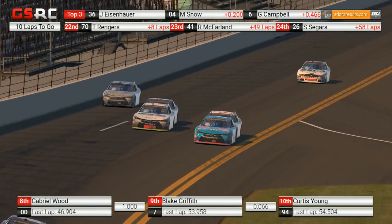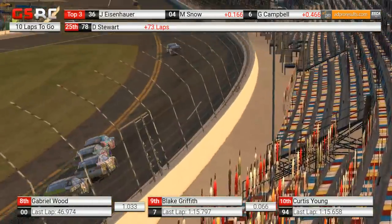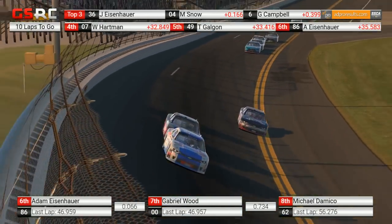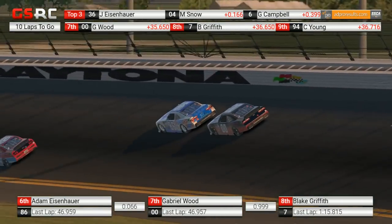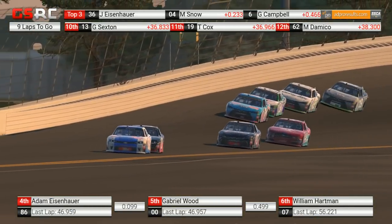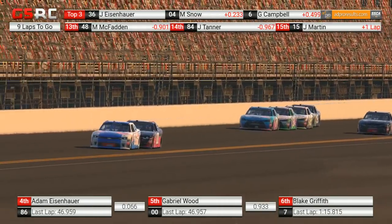So, yes, as I reported, they were out first. Adam Eisenhower and Gabriel Wood, they had the momentum. They passed them. About to catch this next group here, too. They're dropping more of them as they go by here. That's Galgen. He's made his stop. He gets passed. Okay. So they've completed that, Soup. Now they've got themselves up to fourth and fifth there.